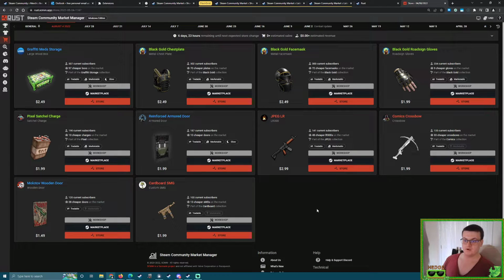So, okay. Satchel skins. Pixel satchel charge. One thing I should also quickly take a look at is what are these? Are they early, typical, or late picks? So let's just do that real quickly.